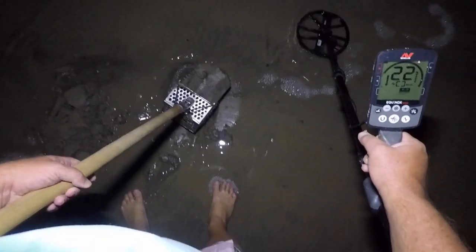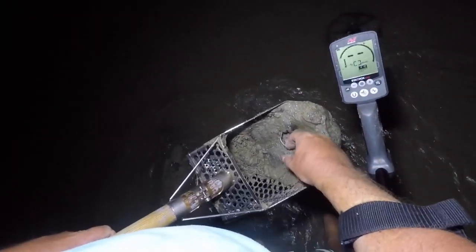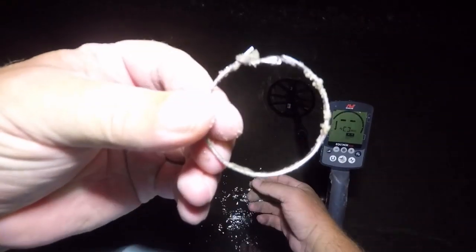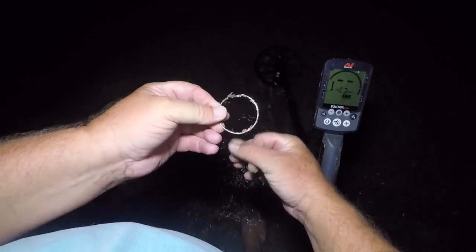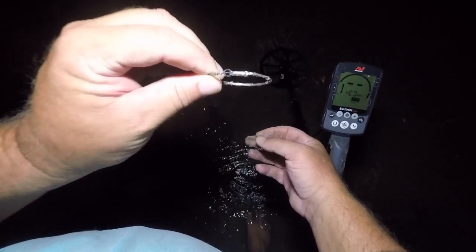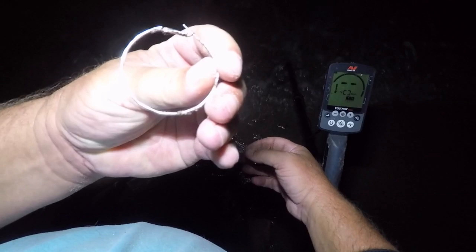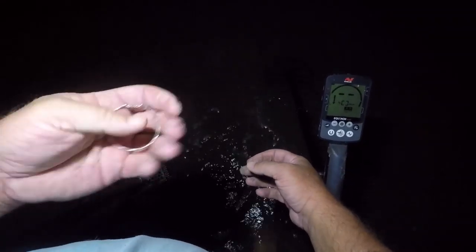Let's keep going. Well, I just got a crummy sound here, but I saw something in the hole. I already dug it. That was round. And look, an earring. We'll check to see if that's silver when we get home. I actually kind of scraped it, but I don't think it did any damage. Very little, if any. Anyways, another piece of jewelry. Let's keep going.